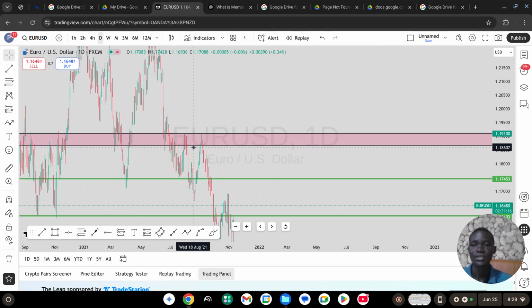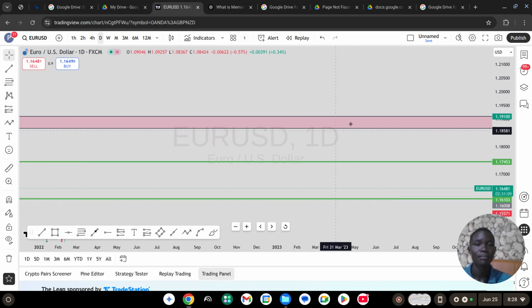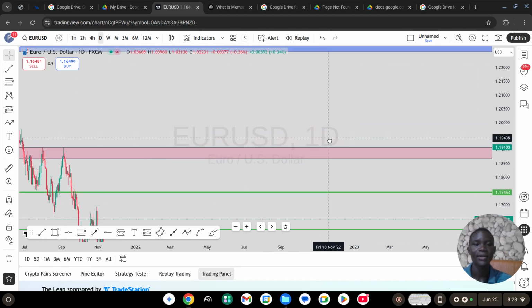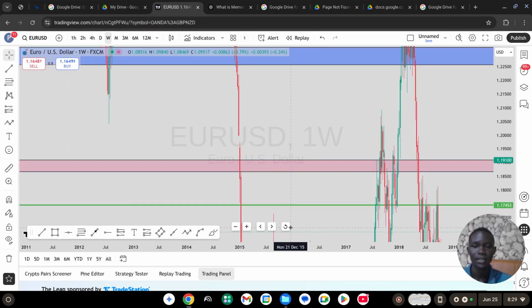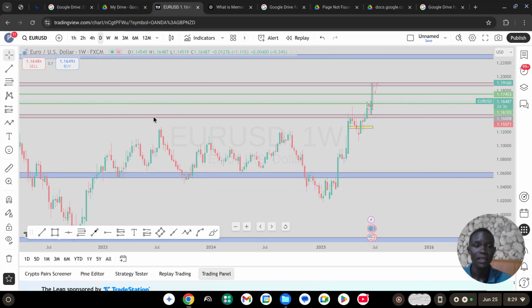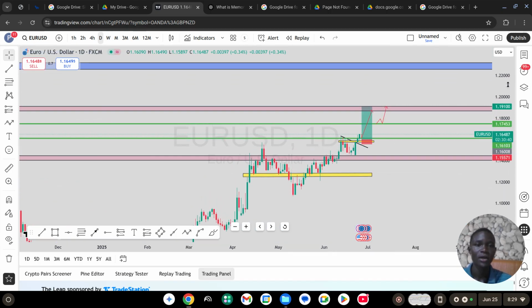So when the market reaches this immediate TP of 1.190, I'll take about 50% of my profit, bring my entry to break even, then let the market rally the rest of it to my overall TP. So let's just be patient and wait for the market to do everything that it wants to do. Okay, so everything is pretty clear for the Euro USD to continue rallying to its TP.